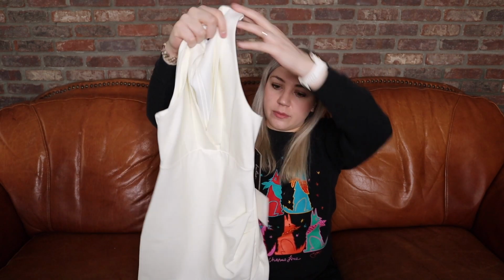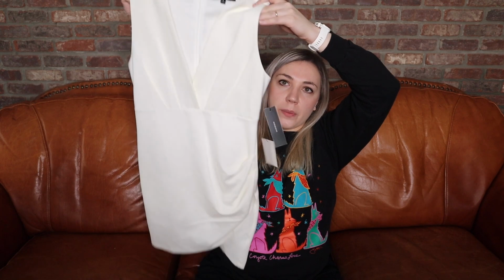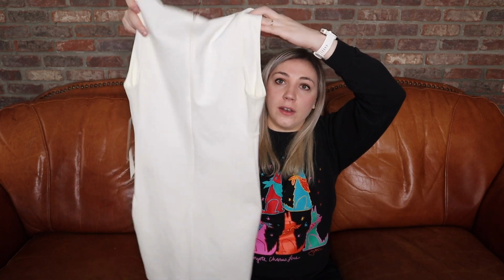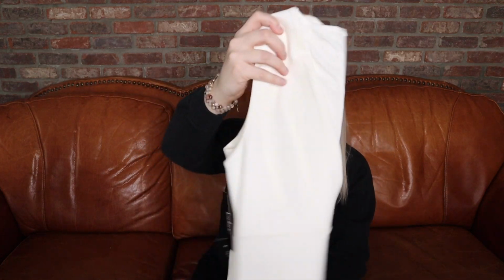But yes, Lulu's size small, new with tags. This one's called their cocktail hour dress, I believe. And it's so perfect for so many occasions, like if you were having a more casual wedding even, or rehearsal dinner, bachelorette party, even graduation. I know a lot of people have to wear white for graduation. Because this is a smaller dress, I don't expect to get as much as if it were a maxi, but hopefully because it is new with tags, I could get at least like 35 or so.